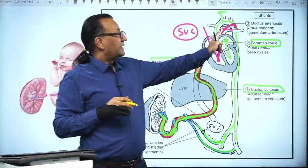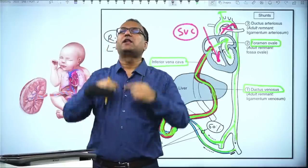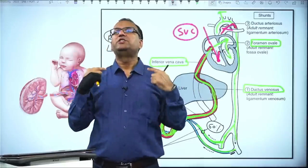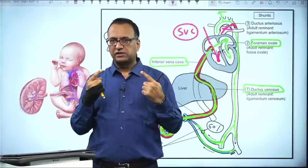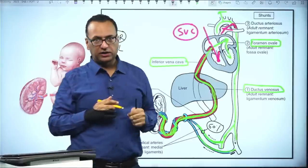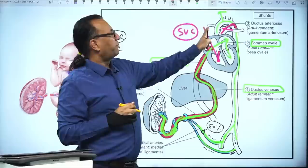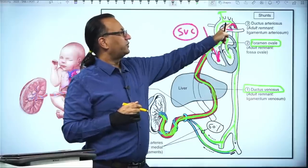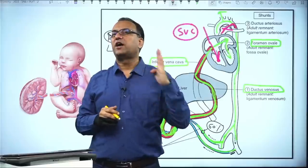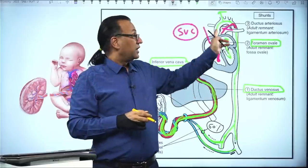And the ductus arteriosus is derived from which pharyngeal arch artery? You know, there are pharyngeal arches 1, 2, 3, 4, 5, 6. The sixth pharyngeal arch gives us the pulmonary artery and the ductus arteriosus. So the pulmonary artery and the ductus arteriosus, which is left on the left side now, will come from the sixth pharyngeal arch artery. That was your answer.